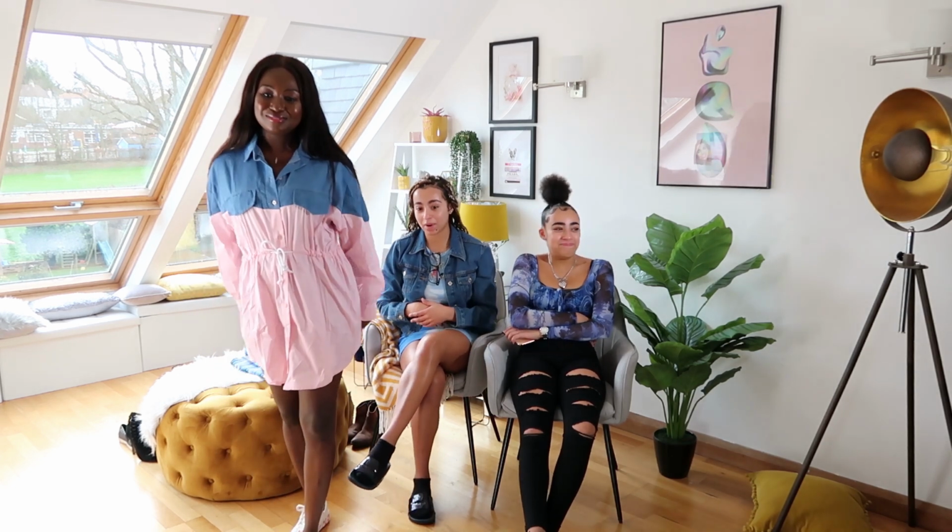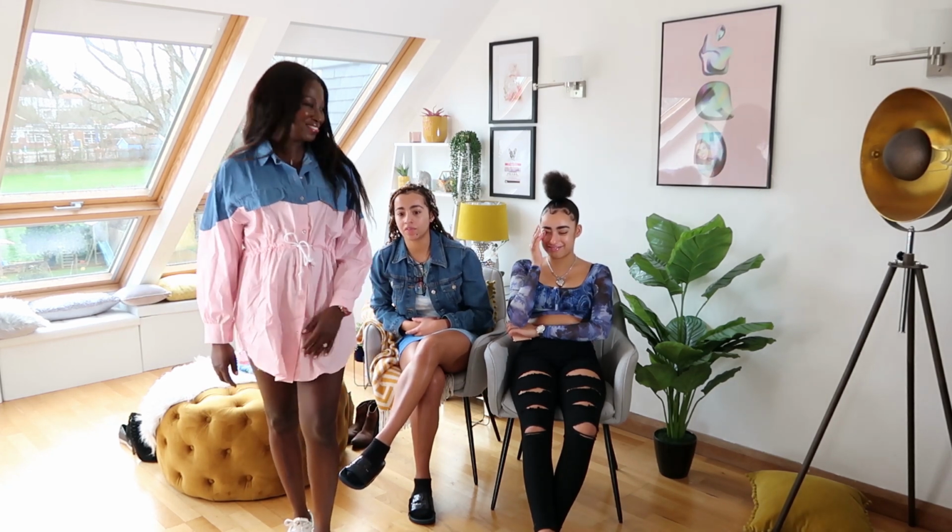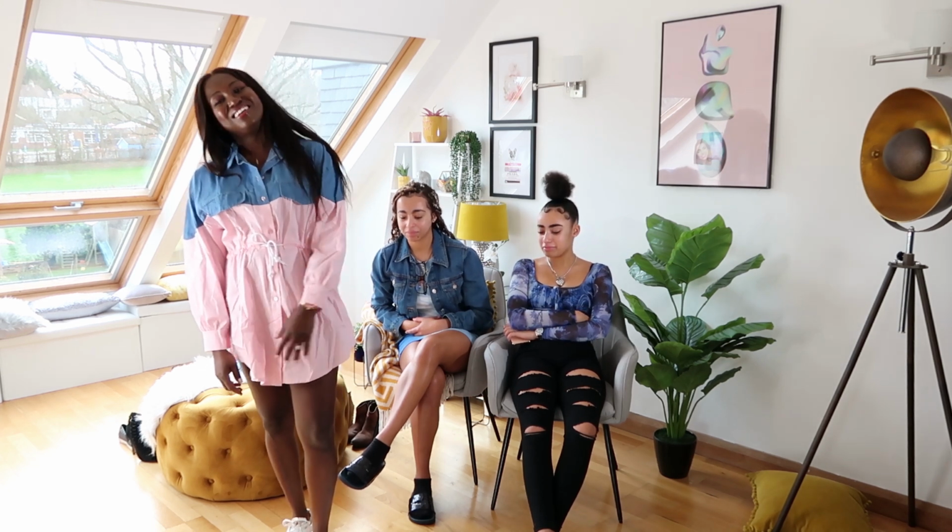I really like this one. I really like it too. So, I personally really like this outfit. I think it's a nice summer outfit. Very different. And I think it's really pretty. I've never seen you wear anything like this before. This is kind of, again, a young person outfit.